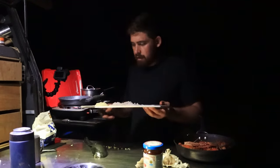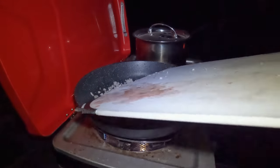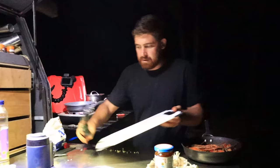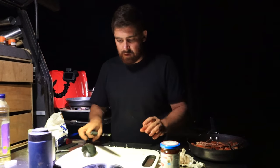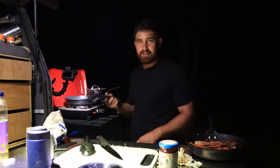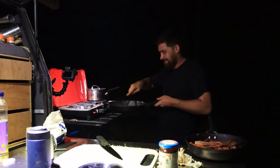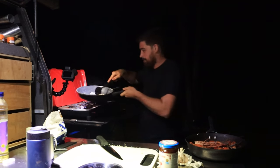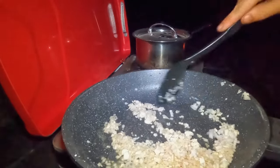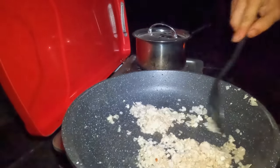Alright, so we're going to go garlic and onion straight in together. So we just want this nice and low for a few minutes. Just want to soften it right down, get all the flavour out. That is not a stirring spoon. I'll use this one.